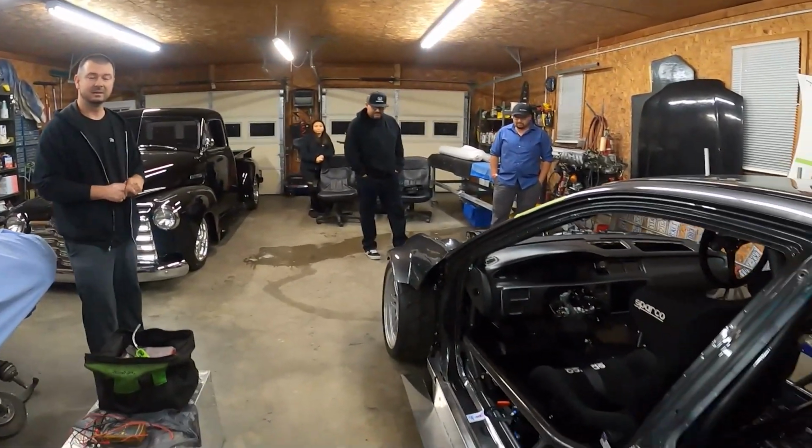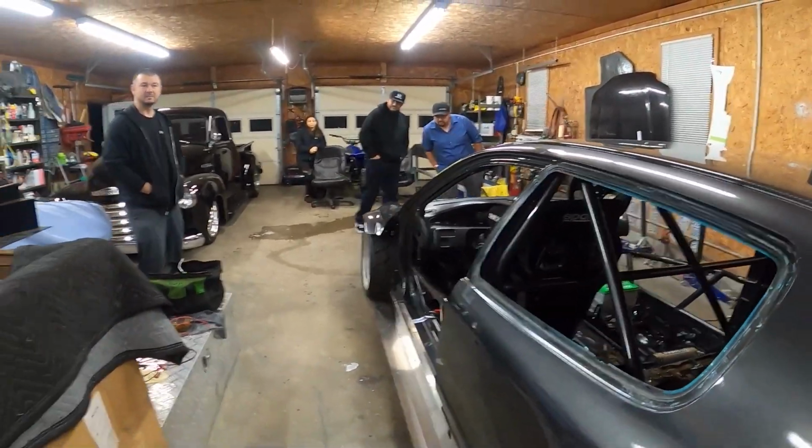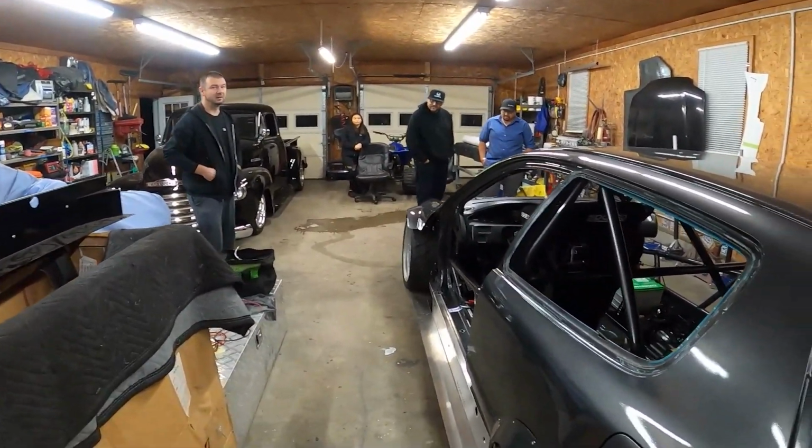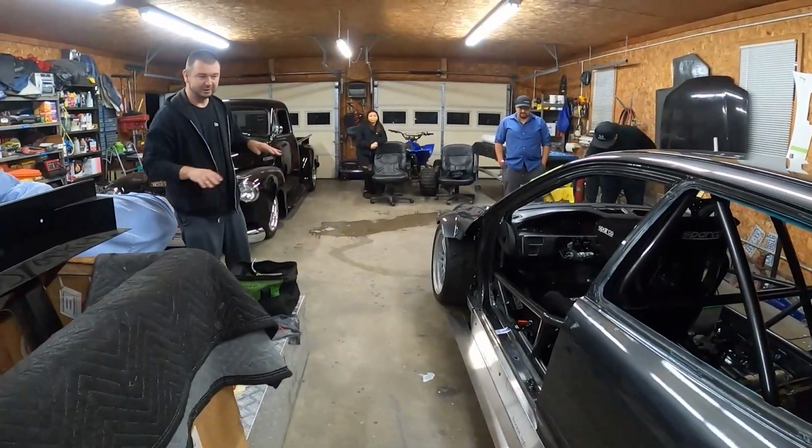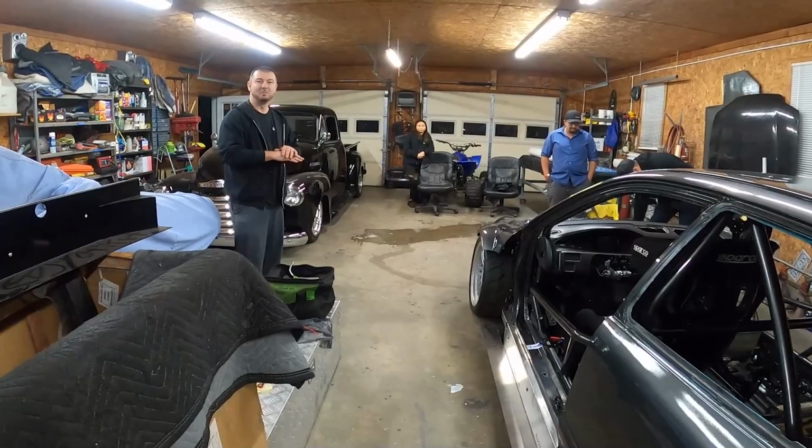Now, did you compete in Time Attack with this car, or was that a different car? That was a different car. Okay, got it. So this is brand new to you. Completely new, bigger wheels, bigger brakes, more power, more lighter.